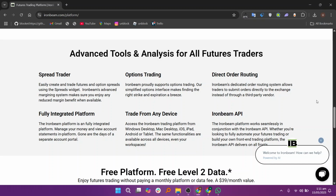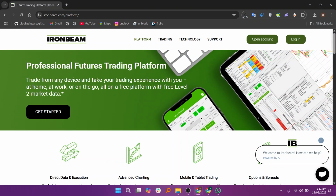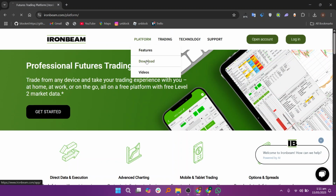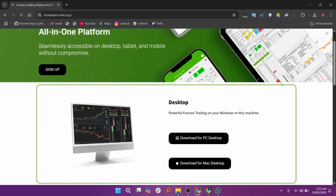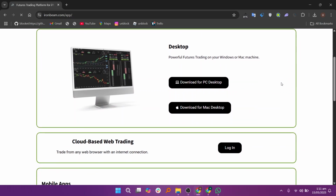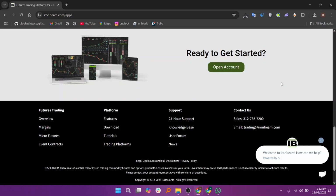Another feature that futures traders will appreciate is its built-in risk management tools. Ironbeam allows you to set daily loss limits, margin call alerts, and auto liquidation levels. These tools help prevent large account drawdowns and give you more control over your trading exposure. Since futures trading is highly leveraged and comes with significant risk, having these tools in place is not just helpful, it's essential. Many beginner traders lose money in the futures market because they don't properly manage risk. Ironbeam helps you avoid this by giving you the tools to stay disciplined.